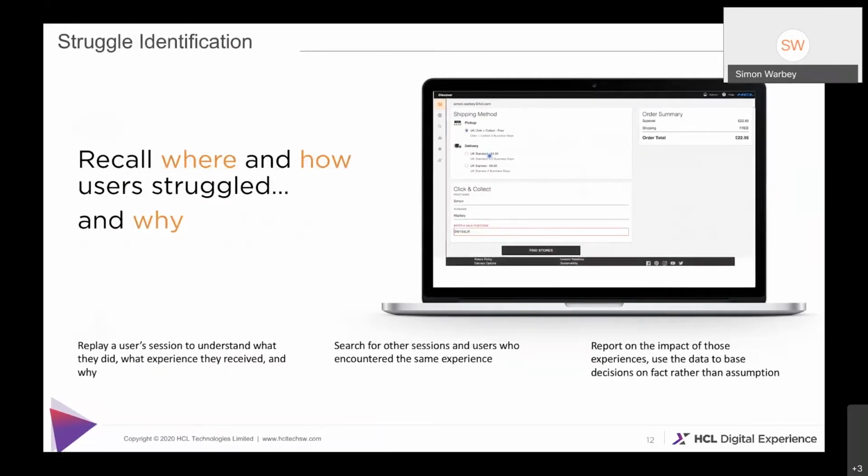We then have struggle identification. And generally, there are two main types of struggle. There's the known struggle and unknown. Known struggle is what you're aware of, and you can set up and proactively monitor. That's things like, you've got forms with client-side errors on. You know those happen, so you can set up to monitor those.